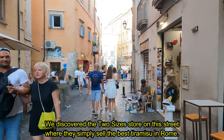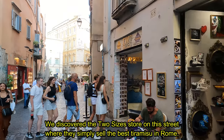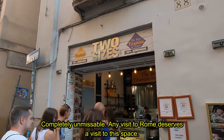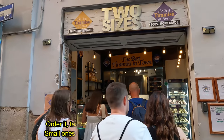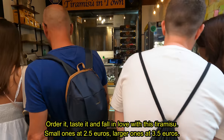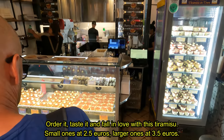We discovered the Two Sizes store on this street, where they simply sell the best tiramisu in Rome. Completely unmissable. Any visit to Rome deserves a visit to this space. Order it, taste it and fall in love with this tiramisu. Small ones at 2.5 euros, larger ones at 3.5 euros.